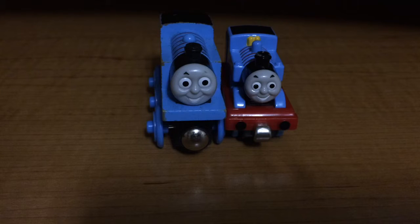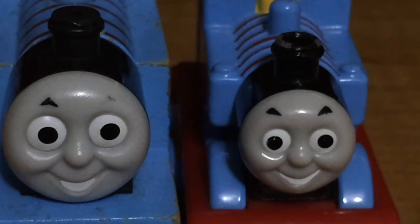Take Along vs. Wooden Railway. In this video, I will be comparing and contrasting two different versions of Thomas the Tank Engine. One is from Take Along, and the other is from Wooden Railway. So without further ado, let's begin the comparisons. First off, let's take a look at the faces. Both faces are very similar as they were produced around the same era.